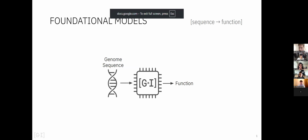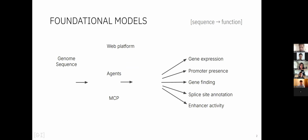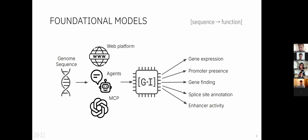So, I'm Ben from Genomic Intelligence. And what is Genomic Intelligence? We are the company that builds AI to understand the genome and to predict all different kinds of genomic signals and function from the nucleotides. So it can be lots of different signals encoded in the DNA, and we have different models for them. And in this hands-on, I'm going to show how to use these models.